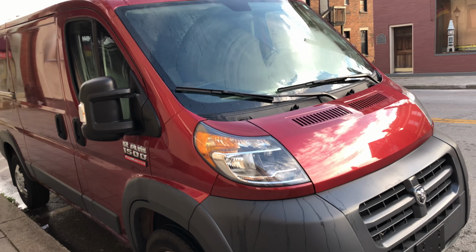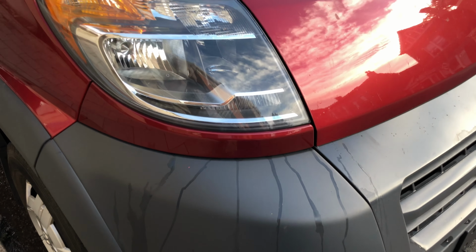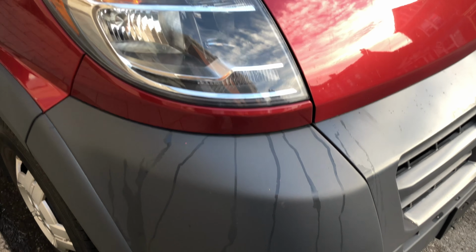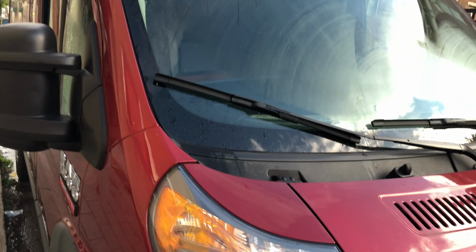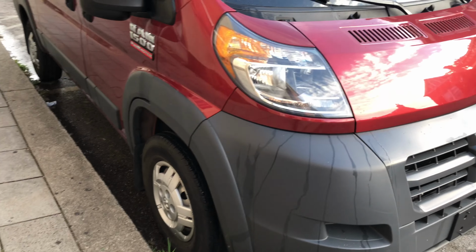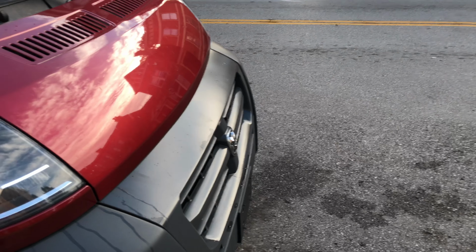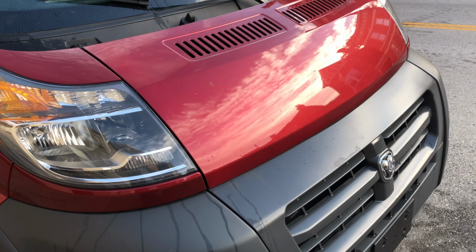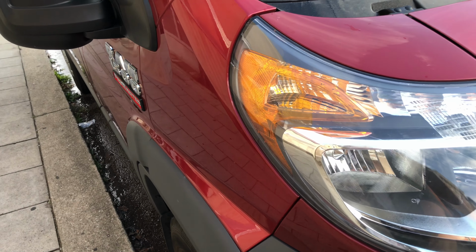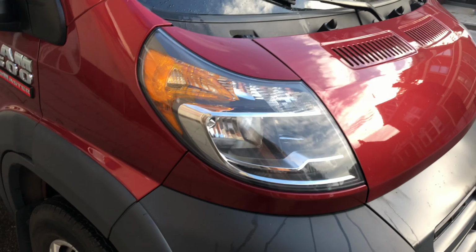First thing I'd like to say is this little spot here is a nice feature because you can step up and clean your windshield. And even though it's plastic, there's a lot of plastic on this vehicle, but it's easy to change. All these pieces are interchangeable. If you hit one corner, you don't have to replace the whole front end.